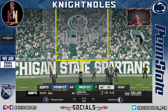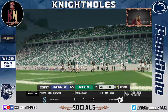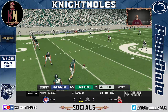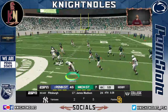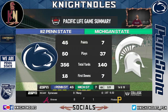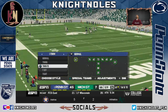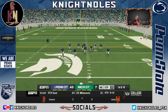He splits the uprights with the extra point. Just got drilled. The Nittany Lions came out from the opening kick, and they just imposed their will in this game. Just a complete effort. You can look at the numbers. You can see that the stats show the offense has put up the numbers. The defense has done their job.